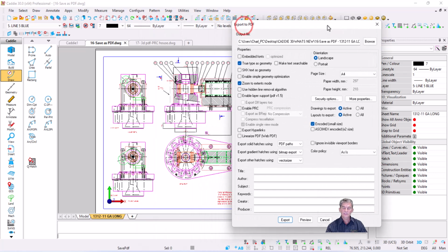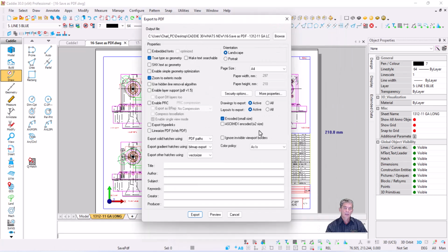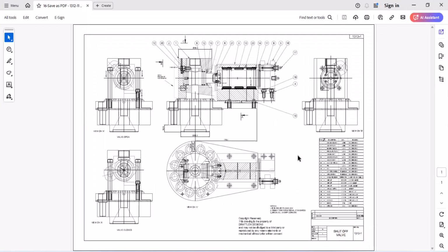For the new users, I just want to mention that, as you can see, I'm saving it from my sheet. If my sheet is set up with a color plot style, when it comes to export to PDF and my color policy is set to As Is, it will make use of the plot style that you set up under your sheet setup. But what we're going to do now is force it to grayscale. I change it to grayscale. We're going to say export.